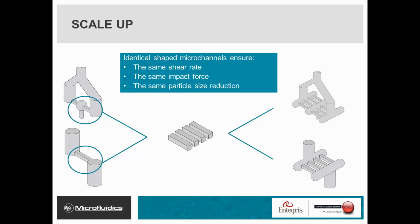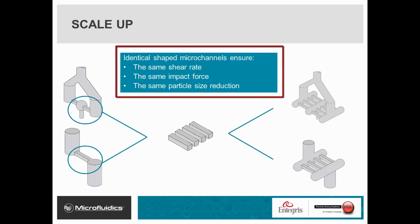So if you develop your process on the lab scale, and typically the process parameters that you would optimize would be the processing pressure, the type of interaction chamber, and the number of passes, you can replicate those exact particle size reduction conditions on the production scale, and typically you can achieve the exact same results. So scale-up is virtually guaranteed.